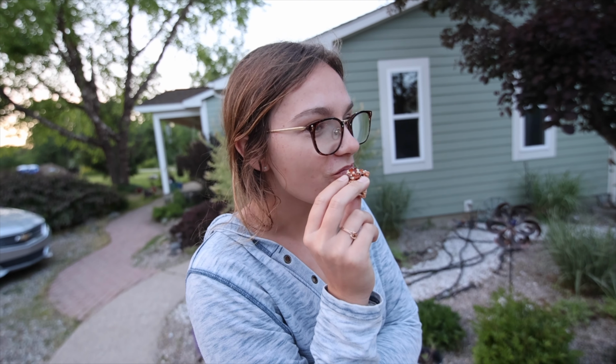What are you working on? I've been sewing our window covers this entire time, and my back seriously hurts so bad. Like, I don't think I'm cut out for sewing.